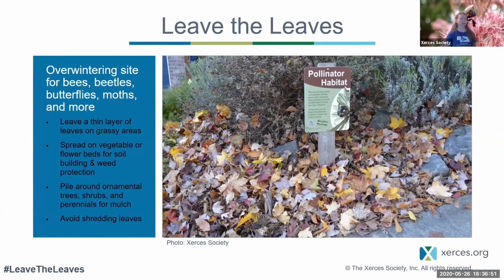So there's just a couple more things here in conservation. One of those is leaving leaves. So in the fall, this is something that is going to help many of our beneficial insects, as well as potentially our overwintering queens. So like I said earlier, there's a lot of unknowns about overwintering queens, but when we leave a layer of leaves on the ground, it's essentially adding a layer of insulation for many of our insects to persist through the winter.